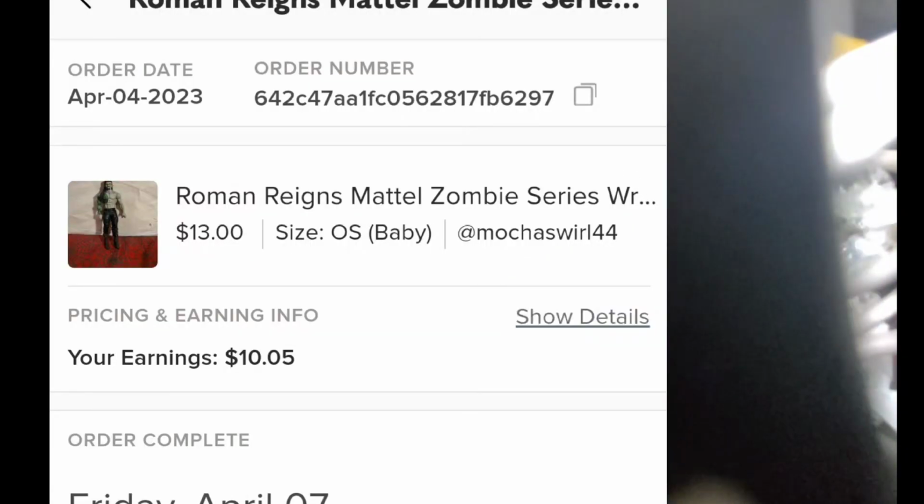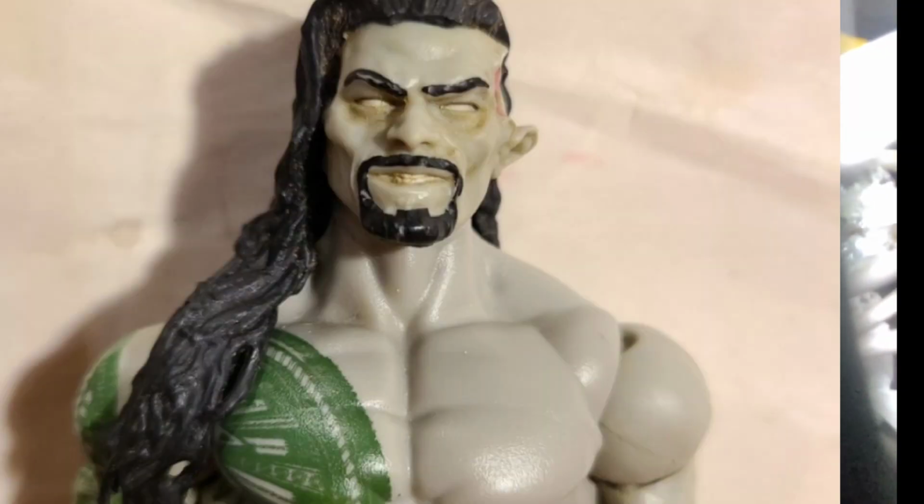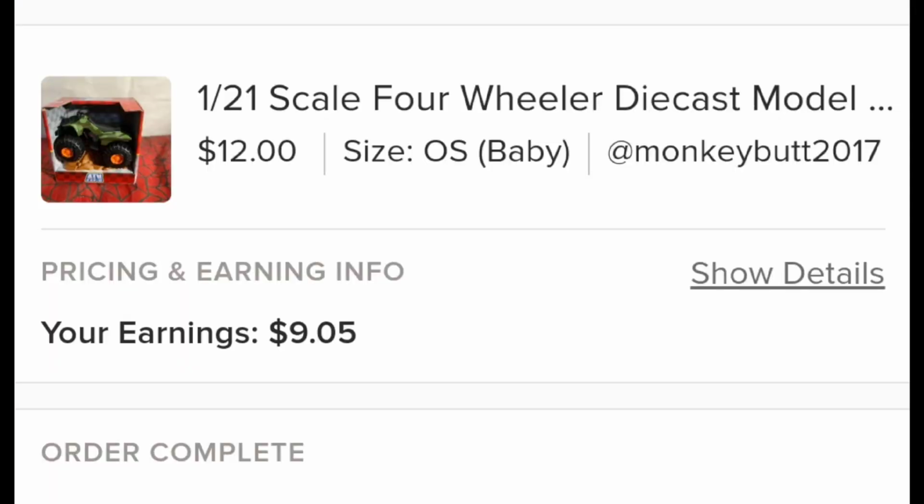Okay, so here's some of the sales that we have. Roman Reigns, this one shows the value of it. It went for $14. It was a profit there. Close-ups. Pictures are always essential whenever you're showing your products. And also, in this case, you see I put a ruler up there. It shows the size of the product. Then we got the four-wheel die cast for $12.